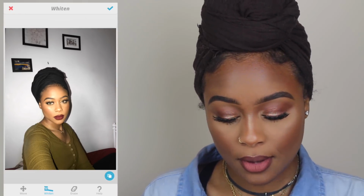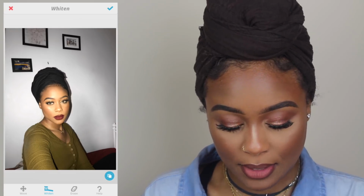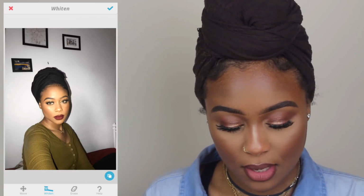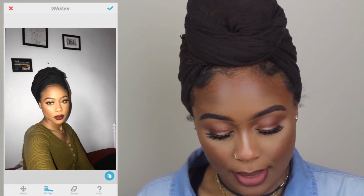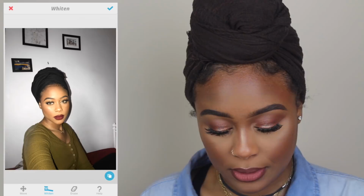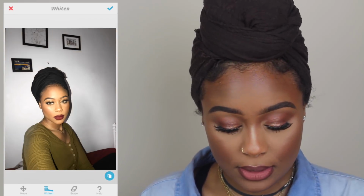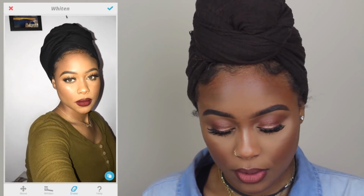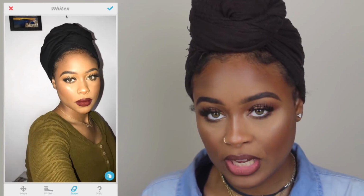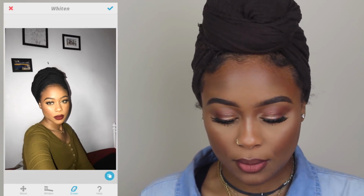So I'm just gonna go around. I was sitting on her bed, so as you can see, her bedspread is like red or pink or something. And I'm gonna go over the whole background. Don't worry about getting on your body, and you can press this button down here to see what it looked like before. And then I go into erase and just erase any whitening that I got on my body, because you don't want that. This also makes your face and your makeup really pop, so it doesn't drown out in the rest of the photo.